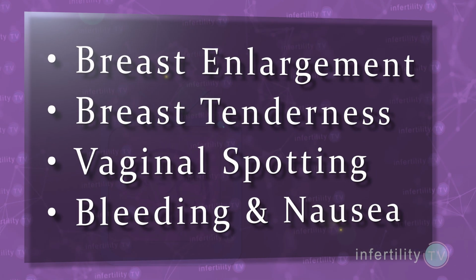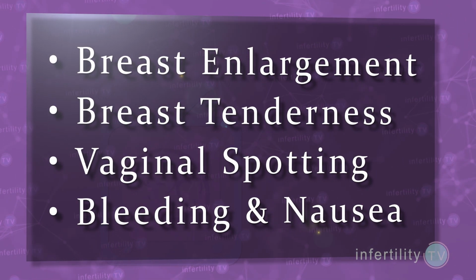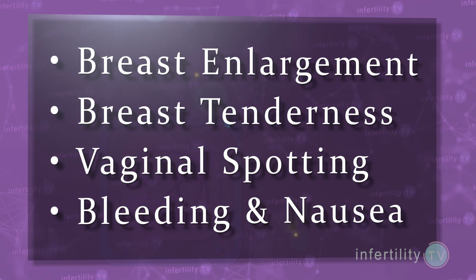Some of the other possible side effects of Clomid are very uncommon. These include breast enlargement or breast tenderness, vaginal spotting or bleeding, and nausea.